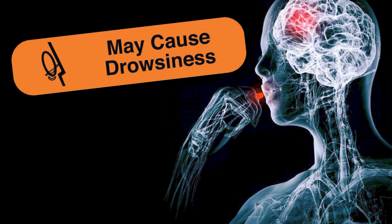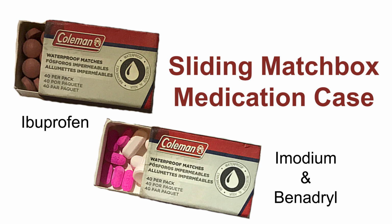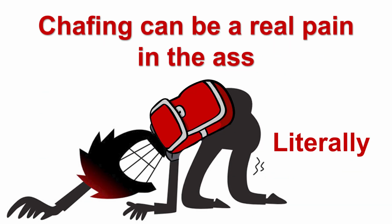Certain types of allergy medication may cause drowsiness and can work as a sleep aid when your partner is keeping you up all night. However, I recommend that you only use this on occasion as it's habit forming. You don't want your body to develop a reliance on this for sleep. Like my ibuprofen, I pack away all these medications in a small sliding match case to keep them safe and dry.